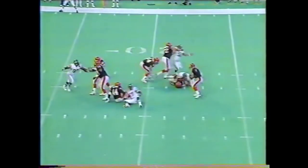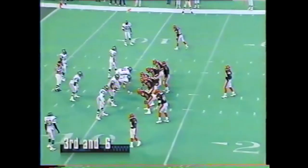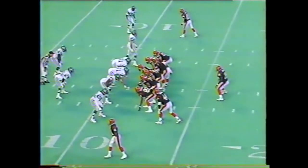Cincinnati wasting a little bit of time here. Klingler, he's going to keep and just head for the sideline. He's going to get all the way to the 6-yard line. Let's see if they're giving the first down. They're going to mark him out at about the 7. Touchdown, onside kick.